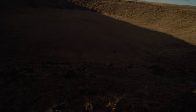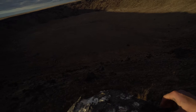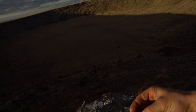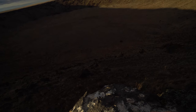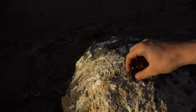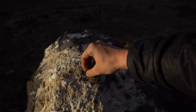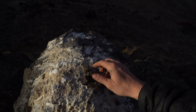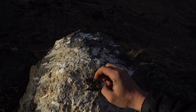Oh wow, look at that. Yeah, it's an owl pellet. All kinds of stuff. So at night you get owls coming out here. Look at that, you can kind of see what they were eating. Bones. Look at the little mice. Check that out, huh? Seems like the spot.